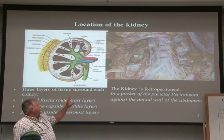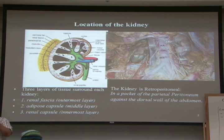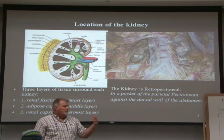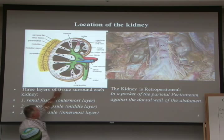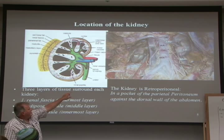And then because the kidney is not in the peritoneal cavity, it's not covered by visceral peritoneum, which is what the small intestine, large intestine, and stomach were covered by in the last unit. So what covers the kidney is a renal capsule. This layer here is the renal capsule that's covering the kidney. So the renal capsule is a shiny surface on the kidneys you're seeing over there in that picture.